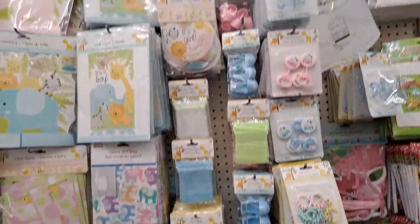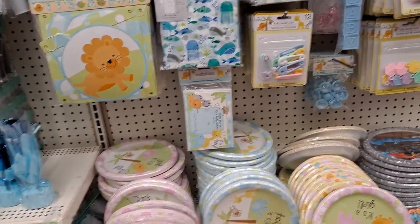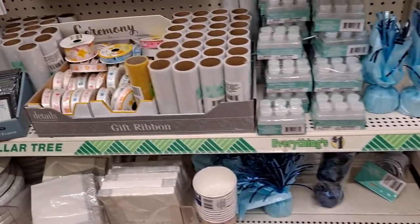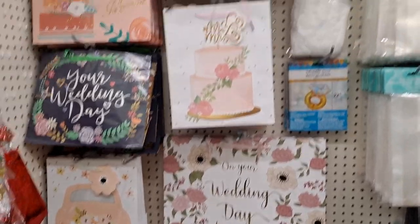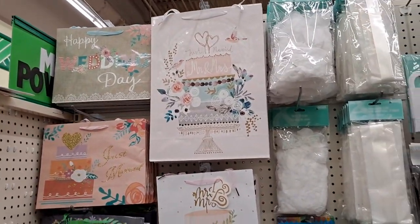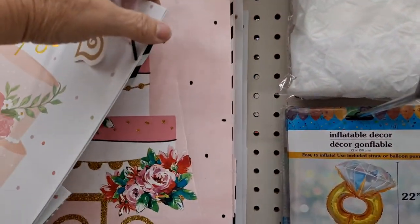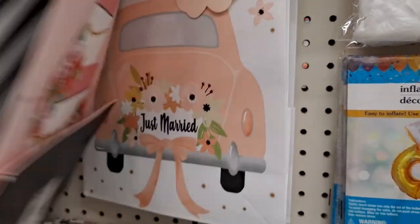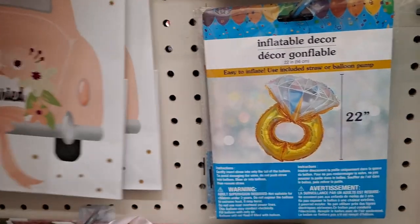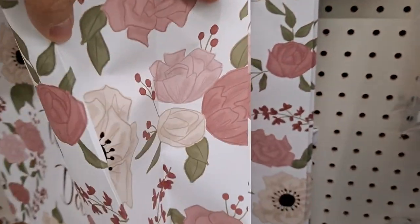Fun things. We've all seen these, baby favors for baby showers. I really love the way they've kind of stepped up all this. I've seen a lot of these things at the other Dollar Trees I've done hauls for, the gift bags. Look at all that. Dollar Tree really does an awesome job with their gift bags. Oh, look at that. How cute is that? And look at that. I love it. And they're getting really good. Look how big that bag is.